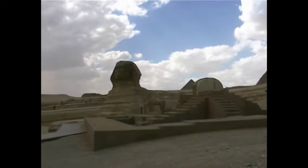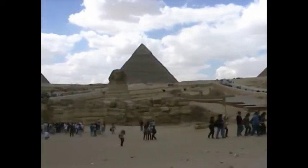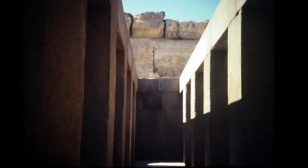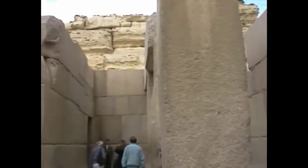This leads to the temple beneath the Sphinx. When I first saw the Sphinx in 1959, it was completely buried up to the neck. Today we have a complete temple underneath, and the arms reaching out. It's all been exposed since then.